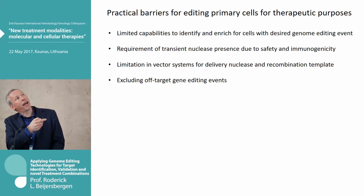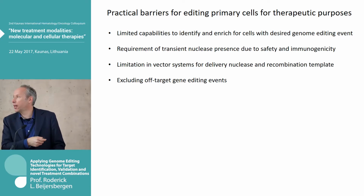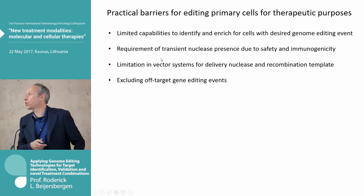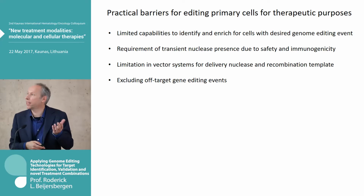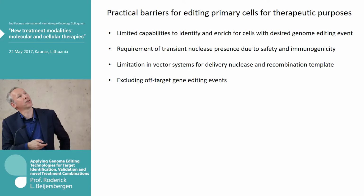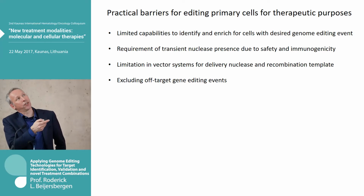Of course, the other thing that I pointed out already is that there's a requirement of transient nuclease expression, because this is one thing, it can be causing immunogenicity. On the other hand, where there's continuous presence of the Cas9 protein, it can also start to cut the DNA in other regions and thereby create off-target effects. And then we're back to square one, because then we have unpredictable genome editing in these cells. Of course, there's also still a challenge to find the good vector systems to deliver the nuclease and the recombination template. This is really challenging.